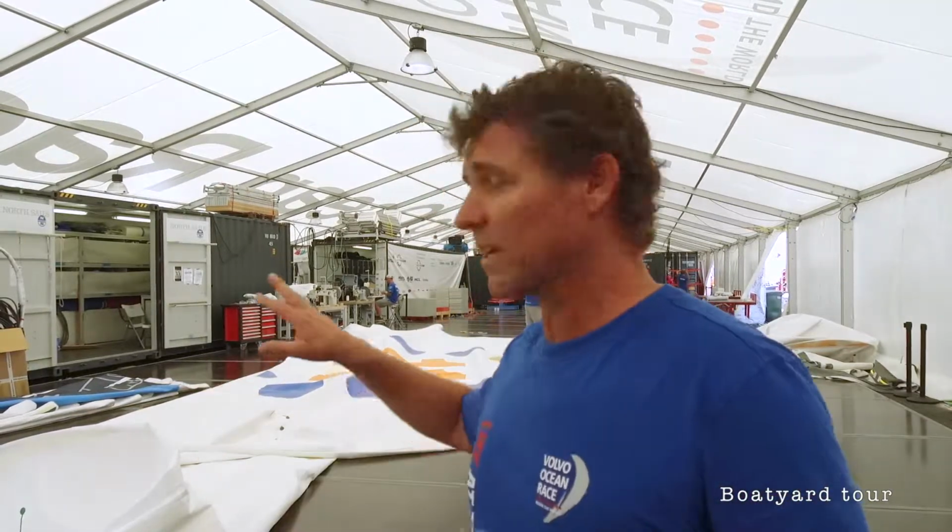So basically everything we're about to see we actually have replicated. We have 2 boatyard tents, and all the containers you can see. We have 7 Volvo Ocean Race workshop containers in here, and we also have the 7 teams' workshop containers. So the tent is split into 2. We basically have everything that we're responsible for maintaining the fleet of boats, and also looking after the one design and everything else that keeps all the fleet moving around the world.